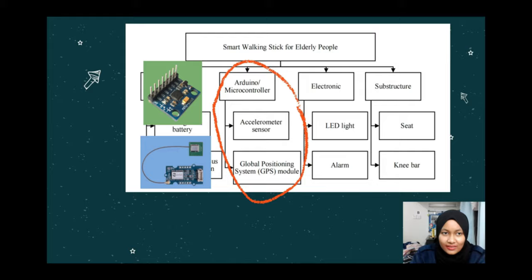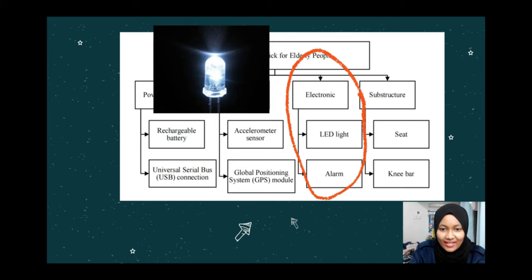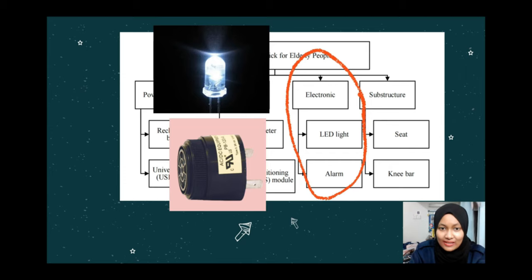For the electronic subsystem, there are LED light and alarm. The LED light can be adjusted and can help users walk in dark areas, especially at night or early morning. In the alarm system, we use a buzzer. This alarm works by emitting sound waves at a frequency too high for humans to hear, which is 18 decibels.